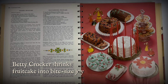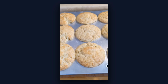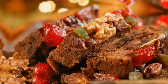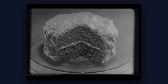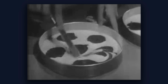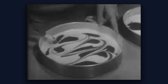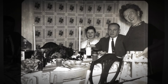Betty Crocker made fruitcake fun again in the 1950s by shrinking it into something sweet and personal. Tiny loaves baked in muffin tins. Using candied fruit bits and leftover nuts, she called them jeweled fruitcake miniatures, a thrifty nod to luxury. They wrapped up beautifully in wax paper or foil and were often given as gifts to neighbors or teachers. The smell of warm spice and candied citrus filled the kitchen, making even modest homes feel festive. These little cakes represented what Betty did best, taking something ordinary, practical, and frugal, and turning it into an act of celebration.